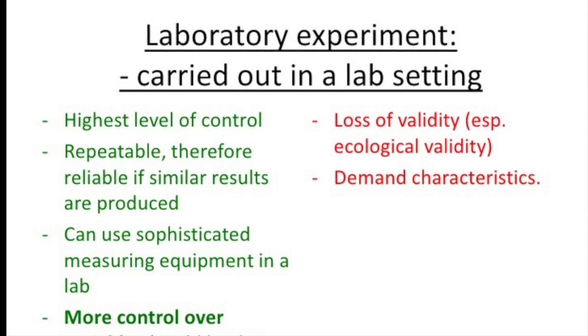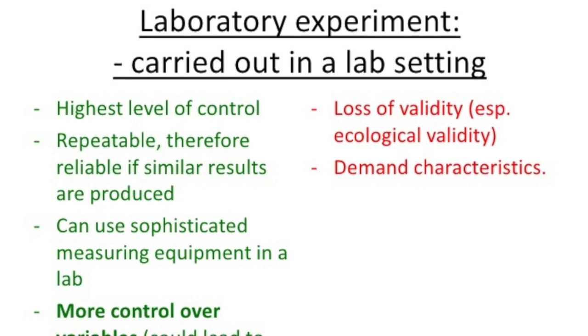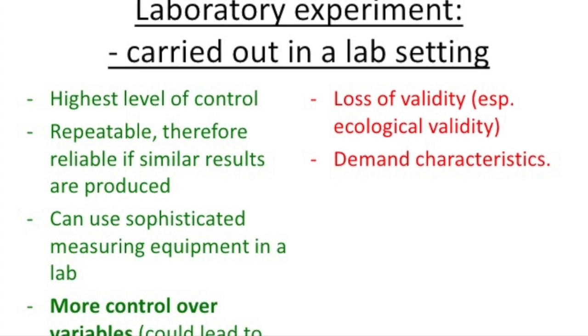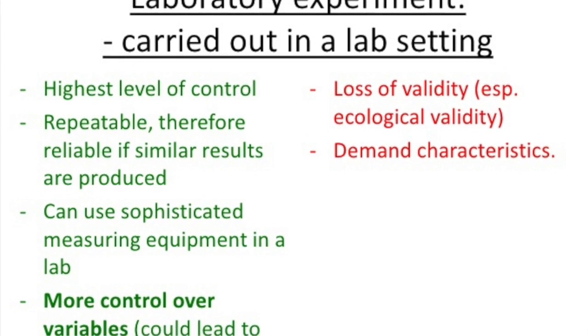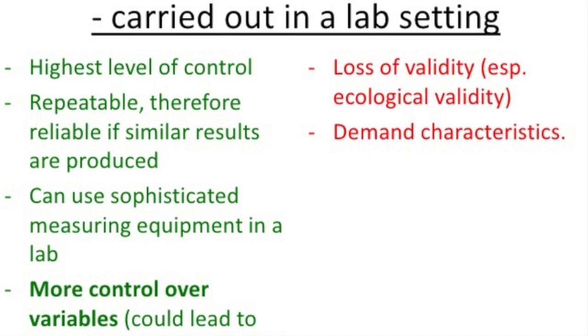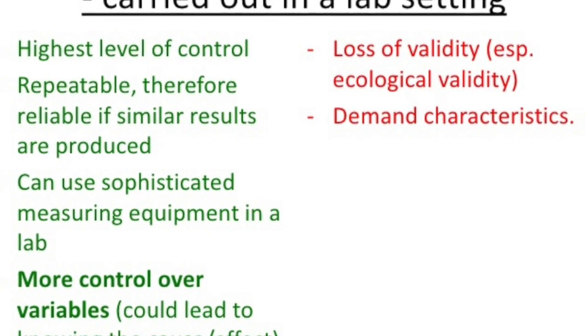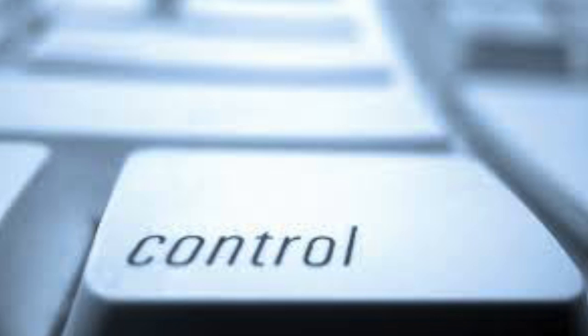So the design was a lab experiment. This is different to the self-report. You could compare them both by looking at the strengths and weaknesses. So you could say that a self-report might show social desirability and a lab experiment might show demand characteristics, which are both quite similar. However, a lab experiment would have more control than a self-report because it's in controlled settings and it's not affected by extraneous variables.